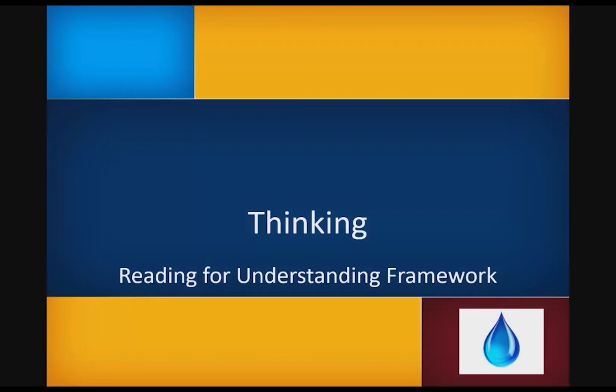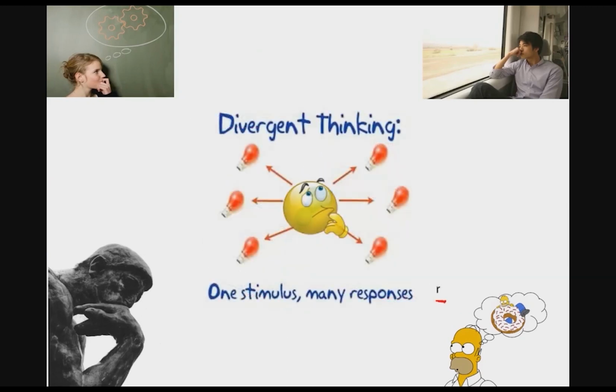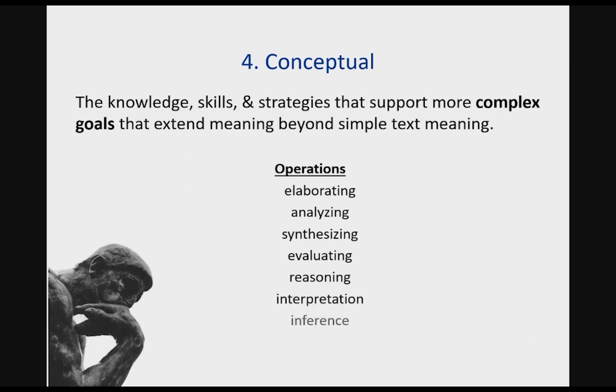So you would have these models in your head, you'd see a story, you build a synopsis, cause effect, etc. We'll talk a little bit more about this level. These next two levels I'm going to spend a little time talking about later, but I want to give you the sort of broader overview. So of course, once you get the text off the page into your head, you think about it. So conceptual is all about the knowledge, skills, and strategies that bring you to more complex goals that extend the meaning beyond simple text meaning.